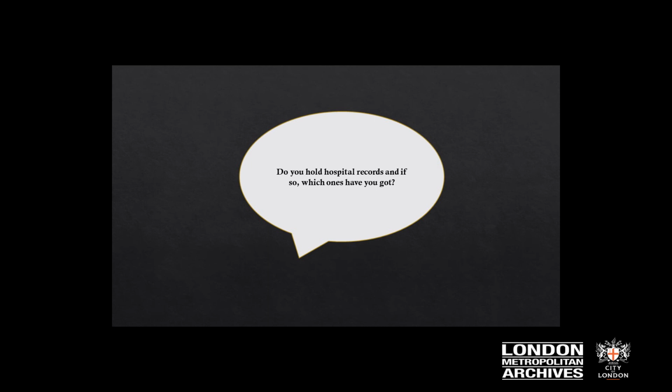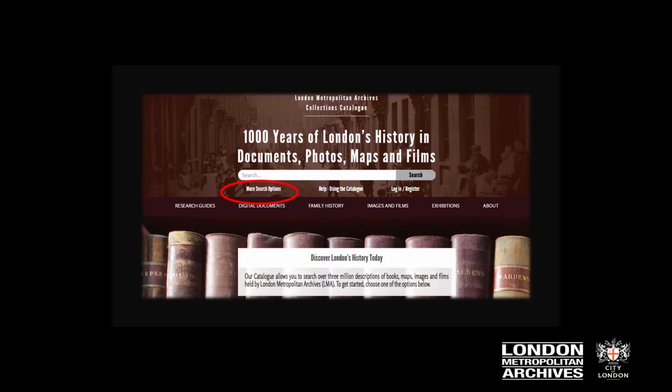So this is the top part of the main homepage for our catalogue. I will give you the web address for that at the end of the talk. Now, instead of using the search bar to look for something, which is very good if you know what you're looking for, in this case, you would choose more search options and items listed in. You will see that this window offers you the chance to browse the archives. And you do that by clicking on that little black arrow, and it will take you to this window.